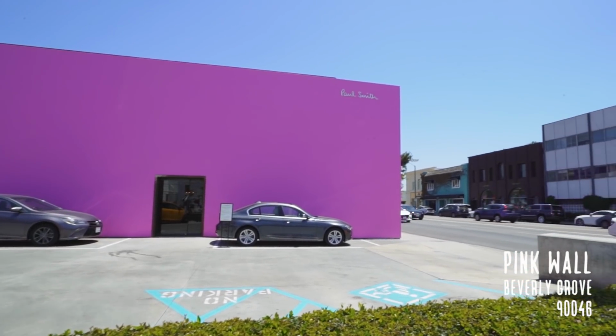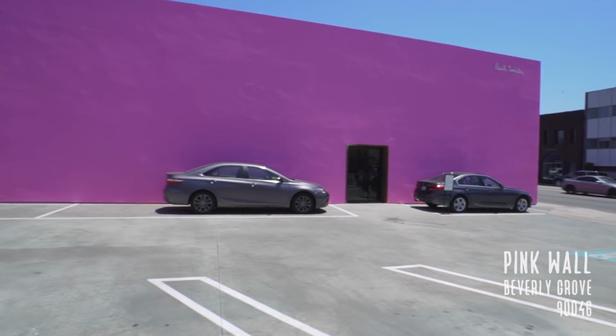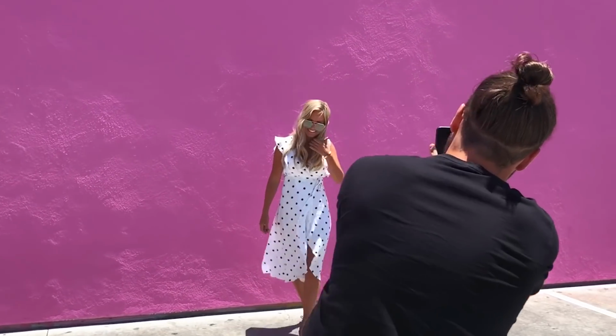Next up is the famous pink wall. This is actually part of a Paul Smith store, so maybe go in and check that out as well. Now it's important to know, they won't just let you rock up here and do a professional shoot. So we had to use our iPhone here as well.